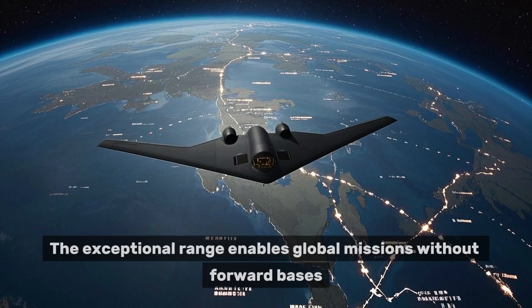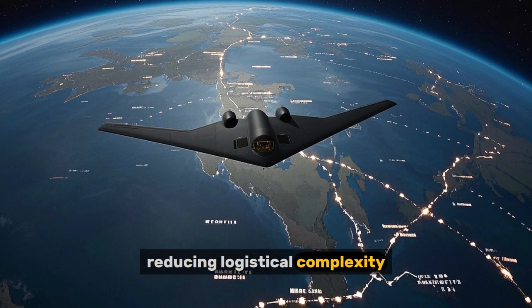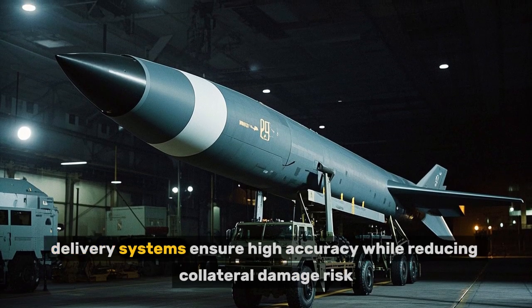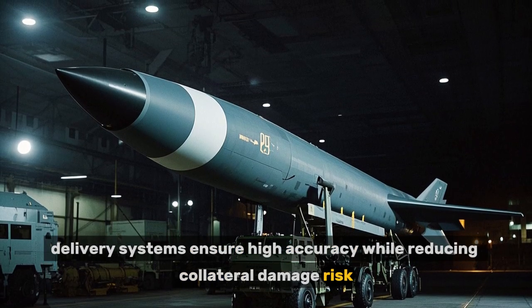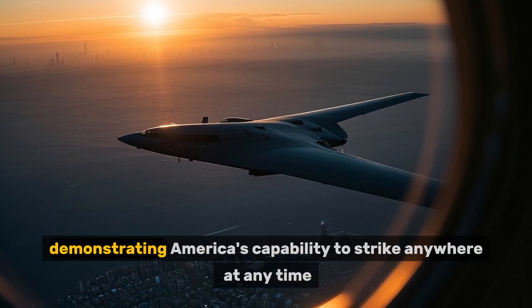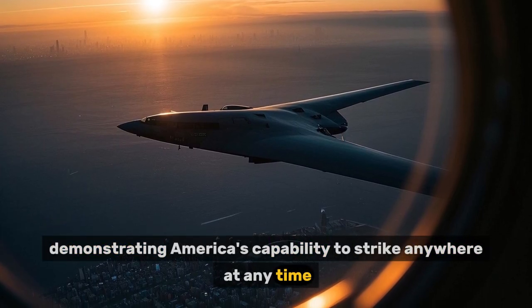The exceptional range enables global missions without forward bases, reducing logistical complexity. The impressive payload capacity and precision delivery systems ensure high accuracy while reducing collateral damage risk. Most importantly, the B-2 serves as a powerful deterrent, demonstrating America's capability to strike anywhere at any time.